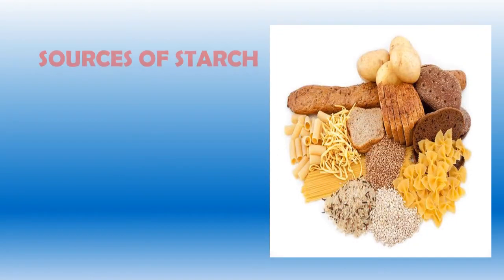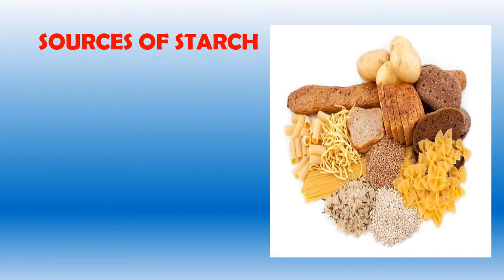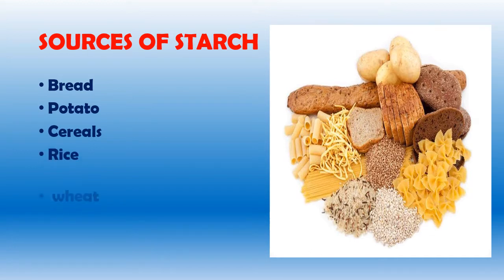Now the sources of starch. The food that contains starch includes bread, potato, cereals, rice, wheat. These are the food that contain starch, and starch and sugars are the types of carbohydrates.